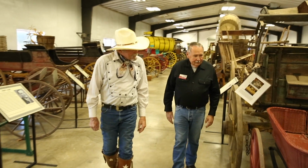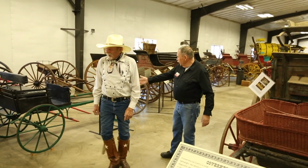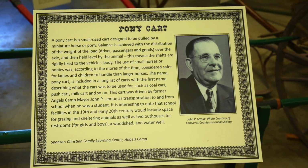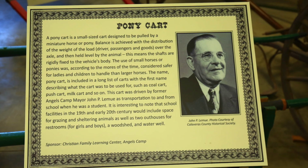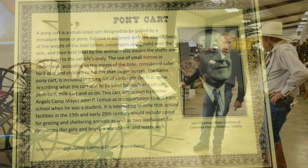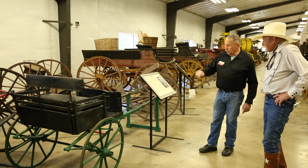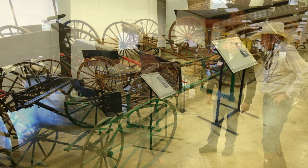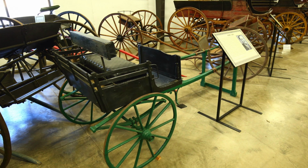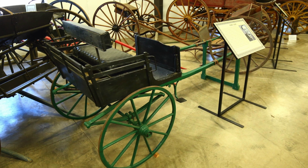You've got a great collection here. So do you. We got this little basket governess cart here, and then we have this little pony cart. This was donated by the Lemieux, and John Lemieux, he was a former mayor of Angels Camp, but as a boy he used to drive this to school, and so it's in pretty decent shape.